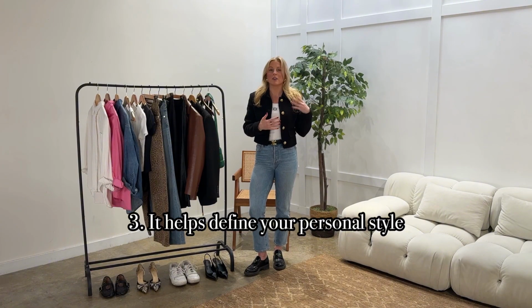And number 3, it helps you define your personal style. Kind of relating to that first step when you're staring at your closet and you have no idea what to wear because there's way too many things. That's kind of how you feel also when you're trying to define your personal style. Now you have your curated capsule collection that's tailored to your style, your lifestyle, and just the way that you want to present yourself.